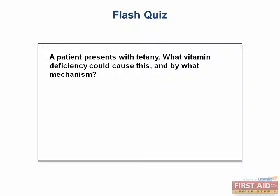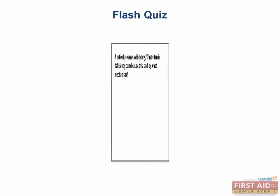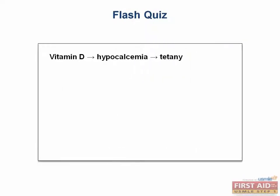Alright, this will be our last flash quiz for the nutrition section. So a patient presents with tetany. Which vitamin deficiency could cause this and by what mechanism? So tetany can be a symptom of a pretty extreme vitamin D deficiency, and the reason is that the patient would have hypocalcemia, which causes tetany.